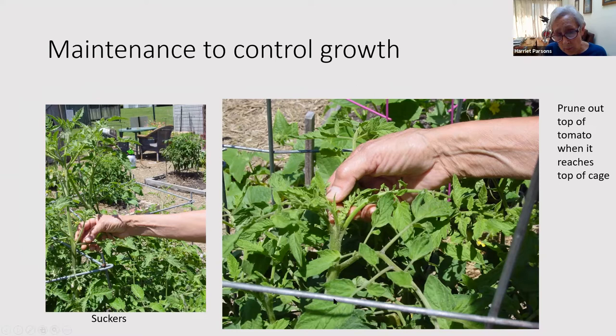If you are using cages, when that tomato gets up to the top of your cage, just go ahead and prune this out, or pinch it out. I'd cut that out because it's pretty good. And that'll stop the top growth. Okay.